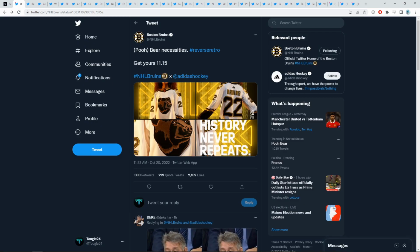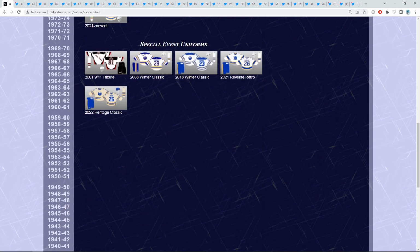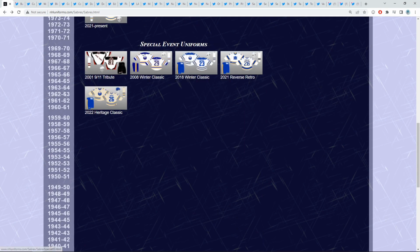That might be on the low end, but 3 passes to start things off. It brings us over to the Buffalo Sabres. This was their Heritage Classic jersey. I forgot they had a Heritage Classic jersey. That was a pretty good one.